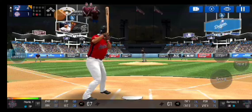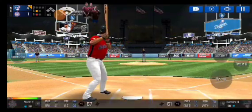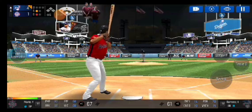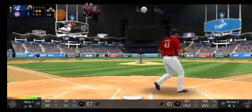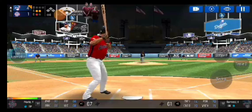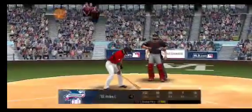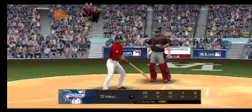Here's the windup and the pitch. And a deep foul ball. He delivers. Swing and a miss. Strike two. He's in a full windup. Swing and a miss. Two outs. He's standing back in the batter's box.